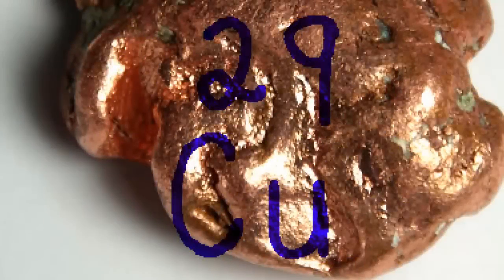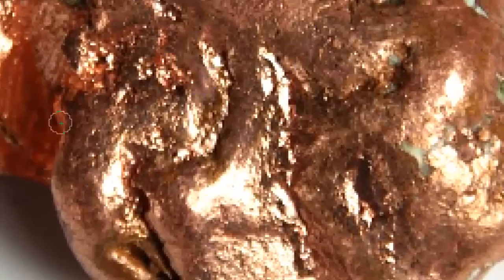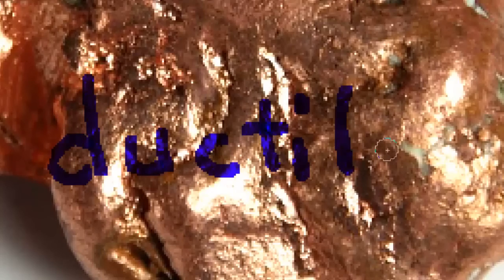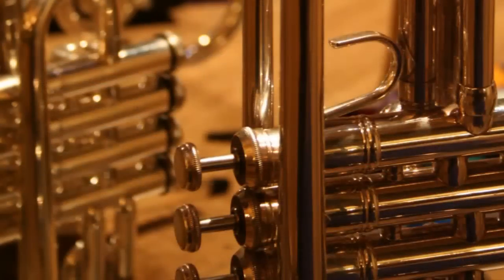One of the few non-grey metals, orange-coloured copper, is soft, shiny, malleable, and a great conductor of electricity. Like many metals, it is also ductile, which means it can be stretched out into long wires, making it a great choice for electrical wiring. Your home is probably wired up using copper, and your water pipes are probably made of copper too. Brass and bronze are alloys that use copper as their main metal.